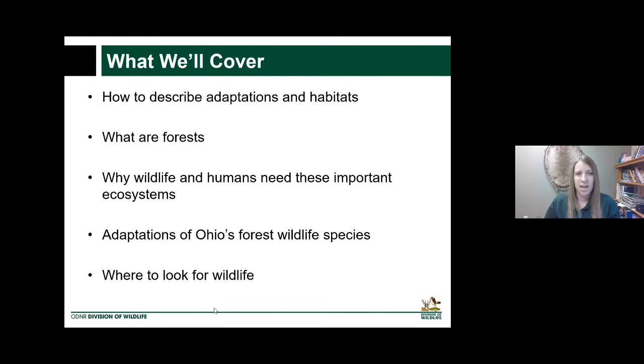What we're going to cover today: we are going to talk a little bit about adaptations and habitats, what those words mean, and how that plays into what we're talking about. We'll talk specifically about what makes a forest, why wildlife and humans need these important ecosystems. Then we'll get into the adaptations of some of the species that I've chosen for today. And then we'll finish up with where to look for some of these wildlife species and how you can identify things yourself at a later time.